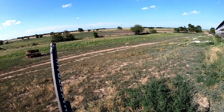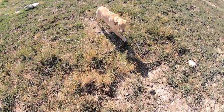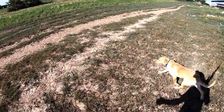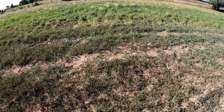He smells it. Come on, buddy. It's just so small in that grass. He's trying. Good boy. He just can't find it because them starlings are so small. Let's go get it, buddy. Dude, he stayed at heel the entire time. Woohoo! That's a good boy.